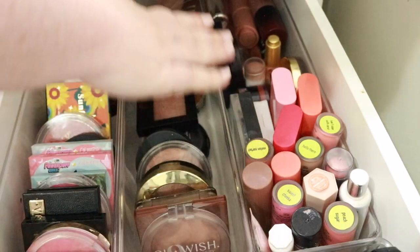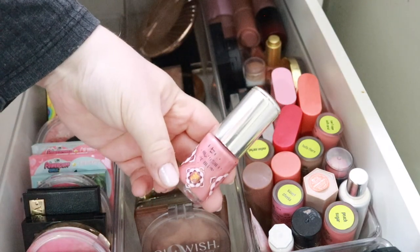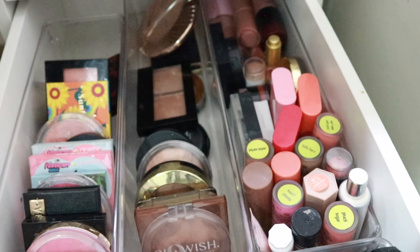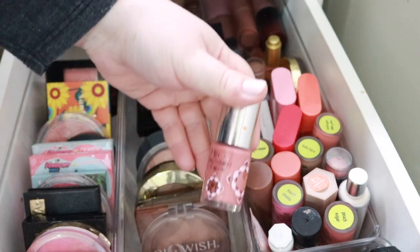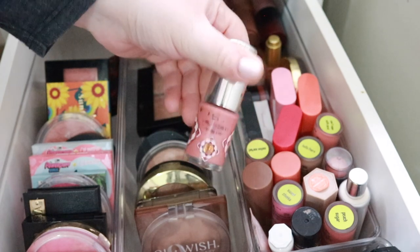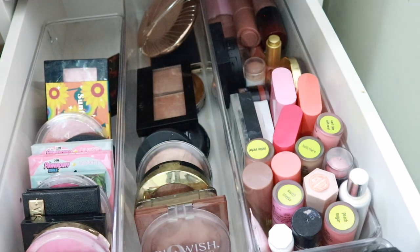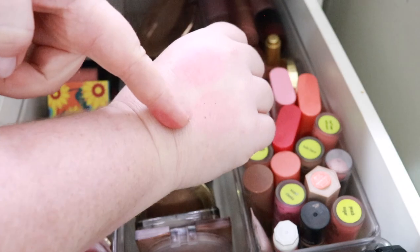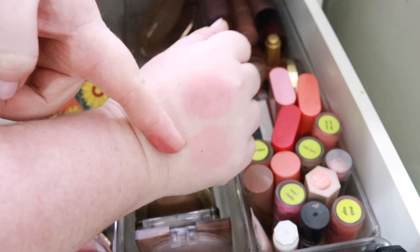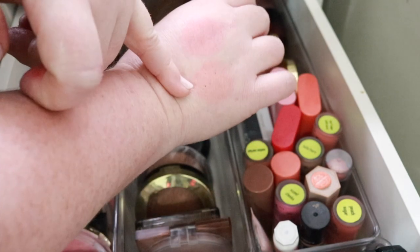Okay, let's start with cream products. I think I want this one. This is the By Terry CC Serum Blush. I am working on it. I've probably used about a third, which is pretty good considering all the makeup I have. And I really enjoy it, so I want to use that. So I got something that's real pinky. So that is the CC Serum. It's actually a lot warmer than I thought. It's a bit too bright. So that's the By Terry CC Serum.